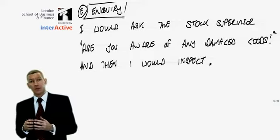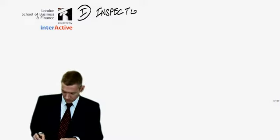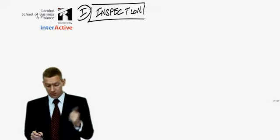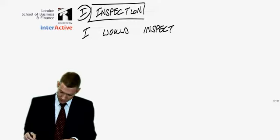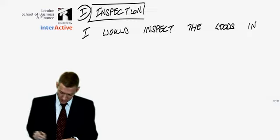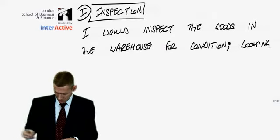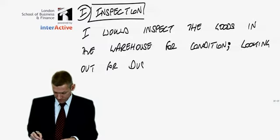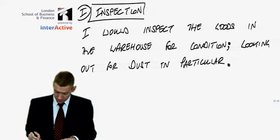So just because he says it's damaged doesn't necessarily mean it is damaged. AE, I, inspection. We did this at the stock take, didn't we? I would inspect the goods in the warehouse for condition, looking out for dust in particular.